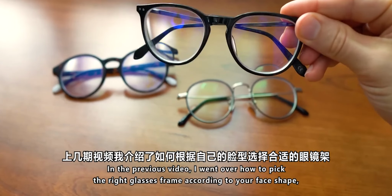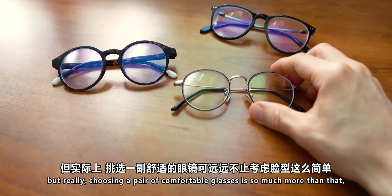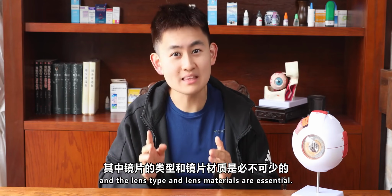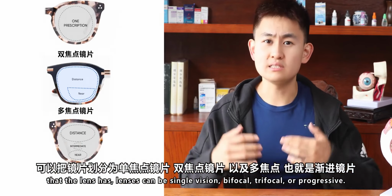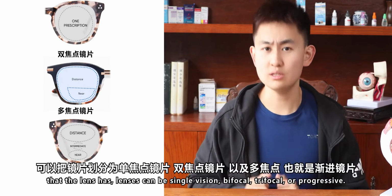In the previous video, I went through how to pick the right glasses frame according to your face shape. But really, choosing a pair of comfortable glasses is so much more than that. And the lens type and lens materials are essential. Depending on the number of segments that the lens has, lenses can be single vision, bifocal, trifocal, or progressive.